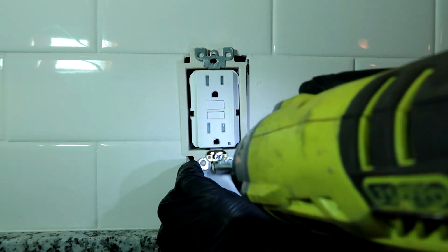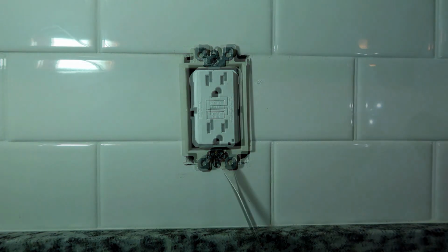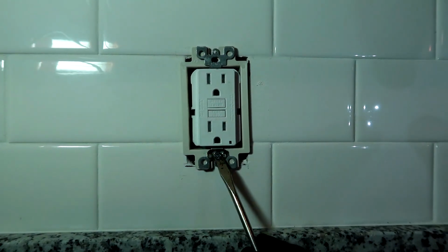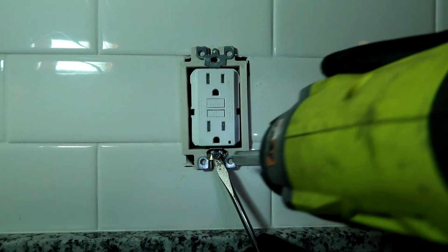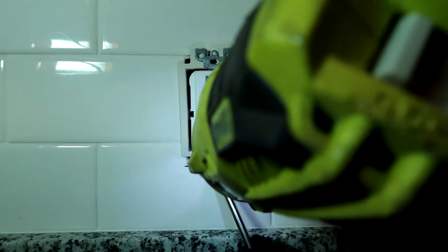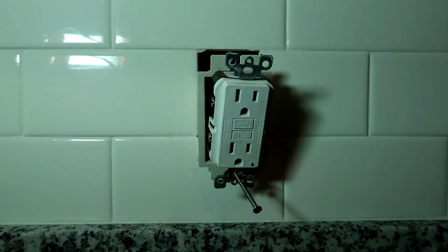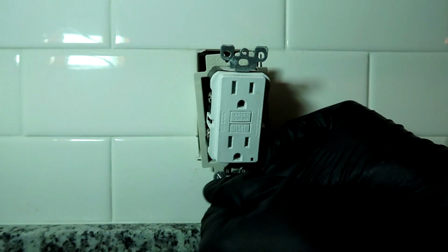Now, if I wasn't recording, that bottom screw would come right out. I'll be back. I'm gonna turn the breaker off too. When you get a stubborn screw like that, I'll just get a flat head and wedge it behind there. Give it a little pull. And it comes on out for you. Alright, I got the breaker off. Power is dead.